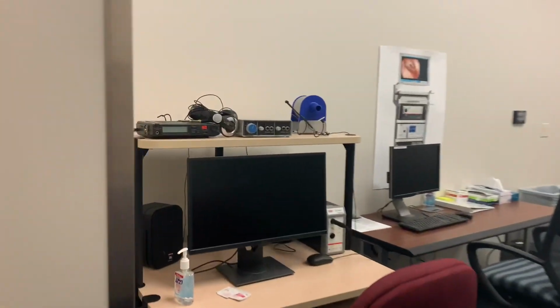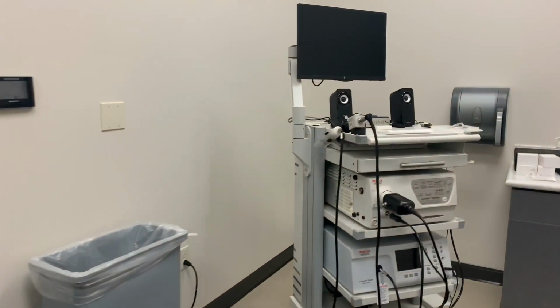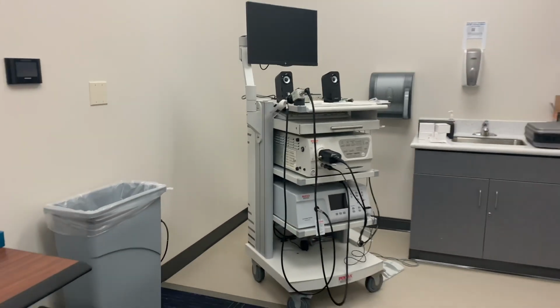Also part of our speech-language pathology clinic is our clinical instrumentation lab used for voice patients and analysis of acoustic signals. This is our new video stroboscopy equipment.